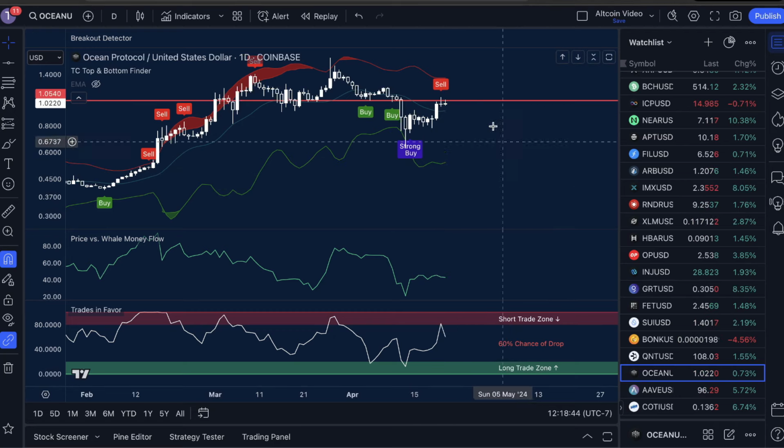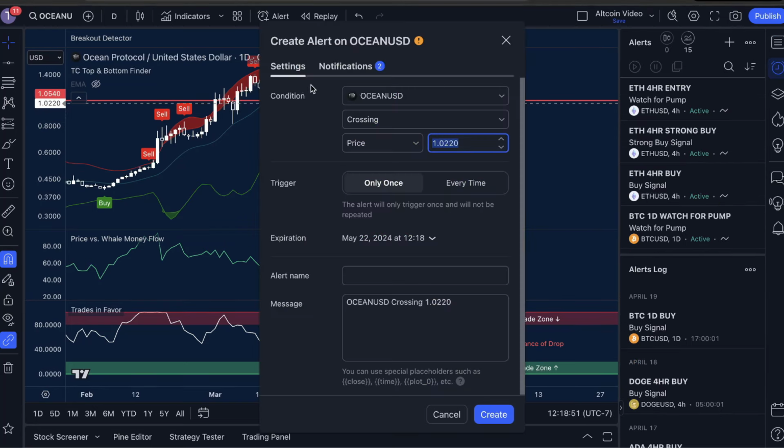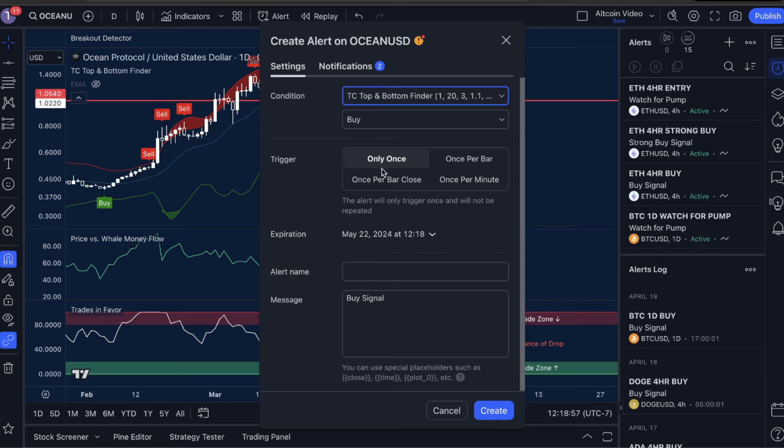And I know it sounds crazy, but you don't even have to be watching these charts in order to catch this move. Check this out. We're going to go to alerts, add alert. Remember, we're on Ocean watching the 1 day time frame. We're going to switch this to the TC top and bottom finder. Keep it on buy for now. Click once per bar close and name it. I'm going to call it Ocean 1 day buy.